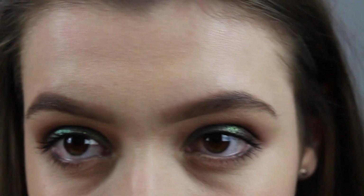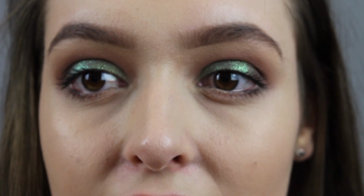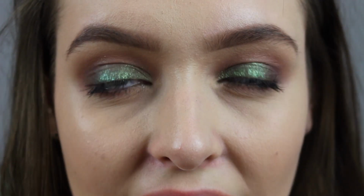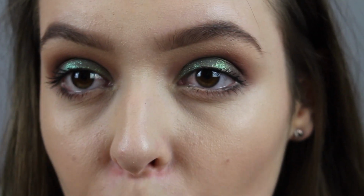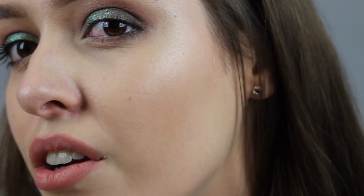You can see a little bit of redness going on. It's not looking its finest, I will say, and underneath the eyes as well. Again, I don't know if that's the powder or the concealer, because I did put the concealer just above my brows as well. So the cheeks aren't looking too bad.